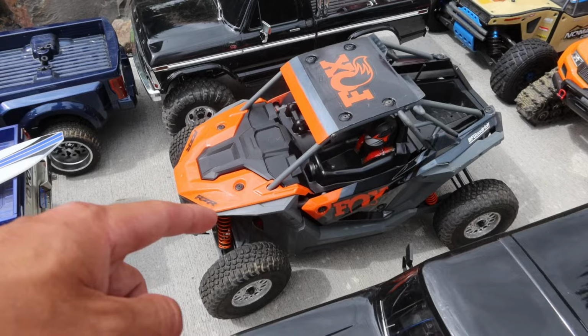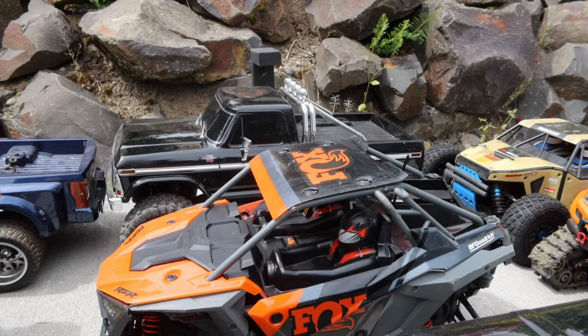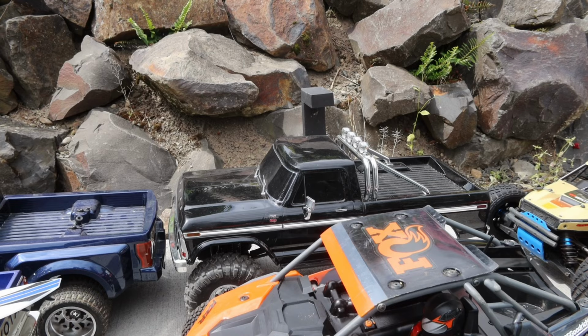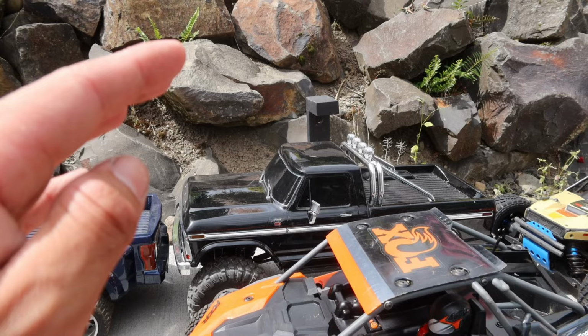We have this thing, which is an absolute beauty. This thing right here rips. This is the Losi Razor Ray. This thing is sick. Handles amazing. Some people don't like it. I love it. This is the High Trail Edition, the Ford Bronco High Trail Edition. That thing is also an amazing crawler. Straight out of the box, ready to rip, and it crawls amazing.